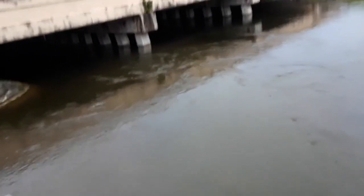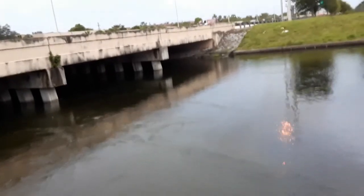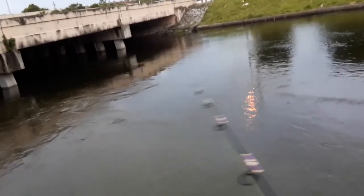Oh shit, I just threw a live bait out. Free spool in the spillway, and something grabbed him. Something monstrous, guys. Live bait in the spillway. Free spool, come on, baby. Where's my tarpon at?